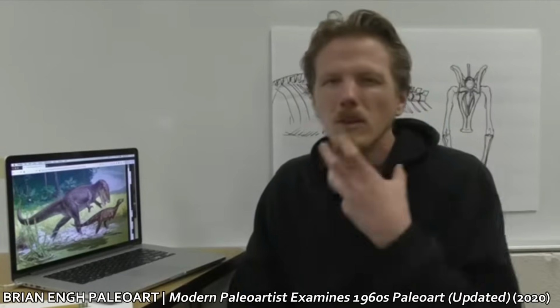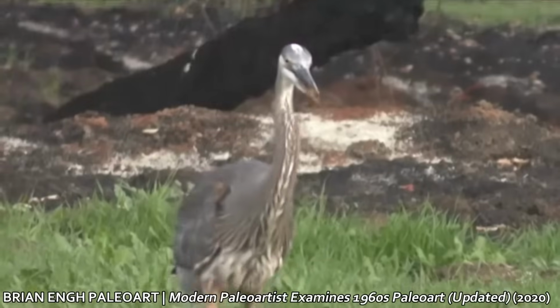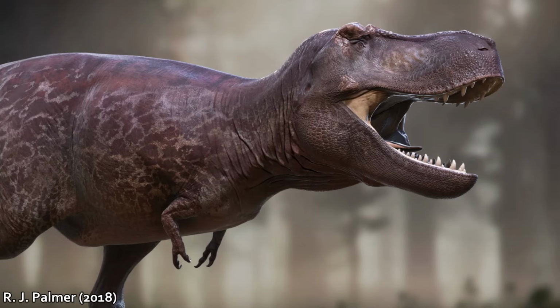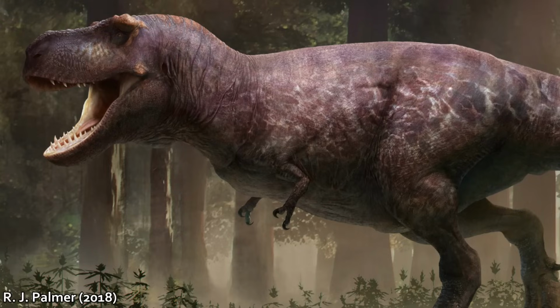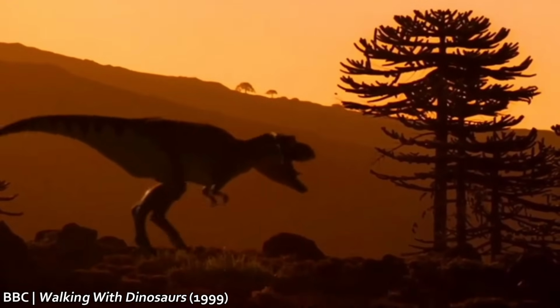Brian Engh has even speculated that theropods may have had similar adaptations to predatory birds, which can have spiked tongues, but there isn't much to support that. It's a cool idea, though. I'm going to go with the type of tongue that was used in Saurian Rex, which is a generically Lepidosaur-esque tongue. Ironically, I don't think I drew a tongue for any of these drawings.